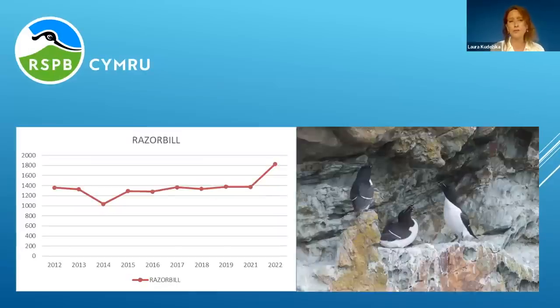Our razorbill numbers have done a lot better in recent years. They were pretty steady. We're not really sure why we've had that increase in more recent times, but they're doing really well at South Stack. Similar behaviour to a guillemot. We get small numbers coming in in the late winter, early spring, but we'd expect to see them back in early May in big numbers.